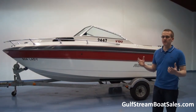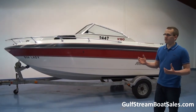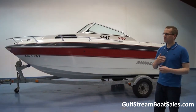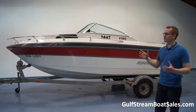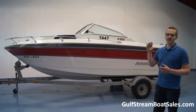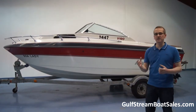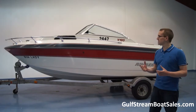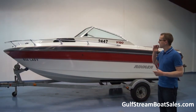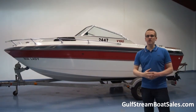If you're the type of person who doesn't want to have the same type of boat as everybody else, the standard blue and white hulled runabout, you want to stand out from the crowd, something that's a little bit different, a little bit of colour and style about it, then this V190 could definitely be the boat for you. So I would appeal to you not to rule it out on the basis of the age, and look beyond that and look at the condition and the finish on this boat, and judge it on its merits that way.